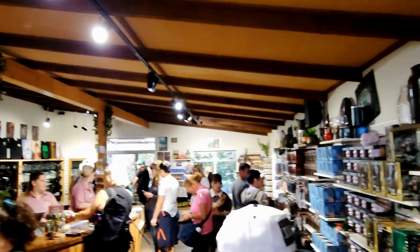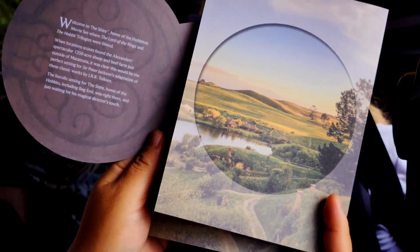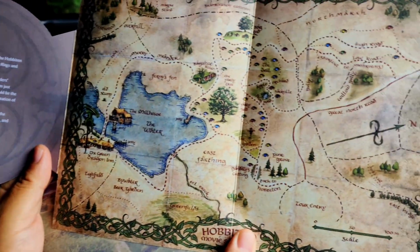The gift shop had some really cool things that you could buy. We didn't really want to buy anything because we weren't there to sort of buy souvenirs or anything.